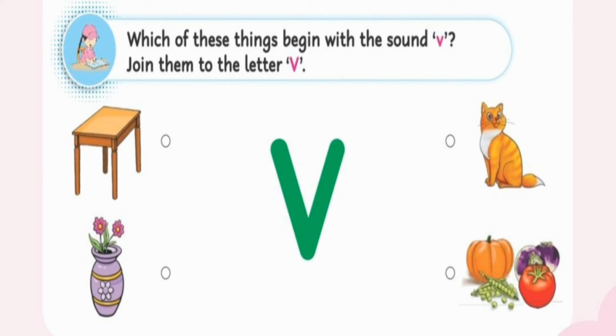The next picture is van. The first sound of van is V. V, van. Now we join the picture to the letter V. The next picture is cat. The first sound of cat is K. K, cat. So we will not match them.